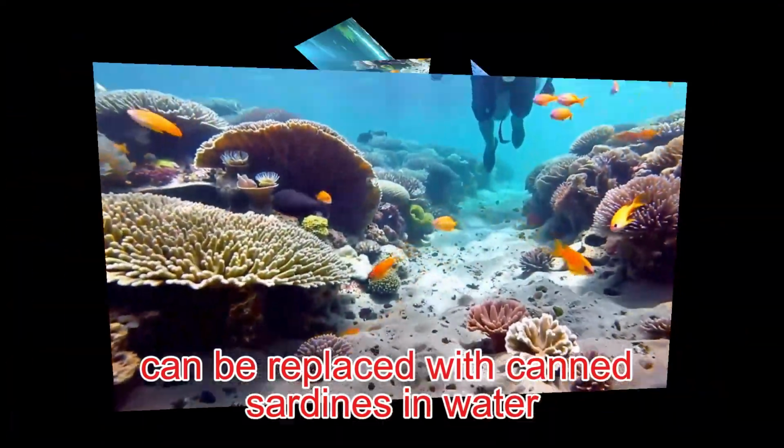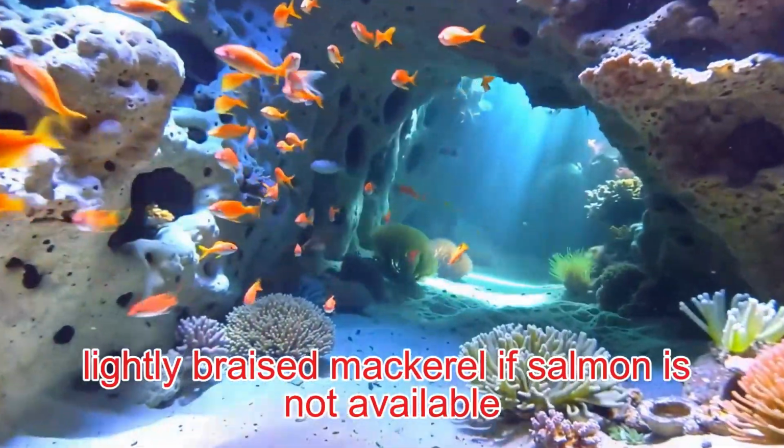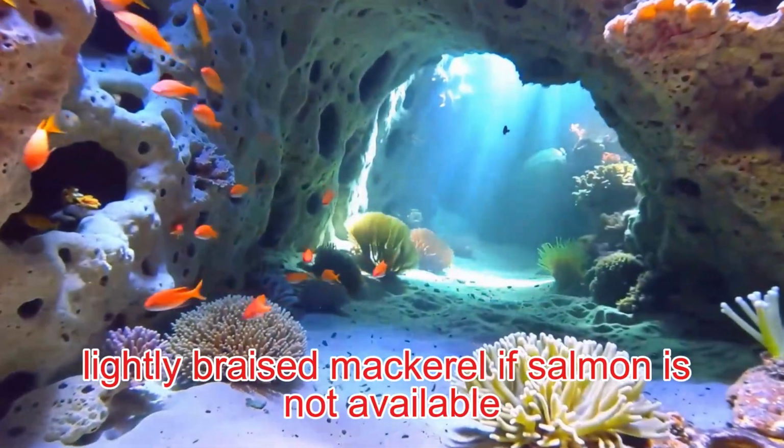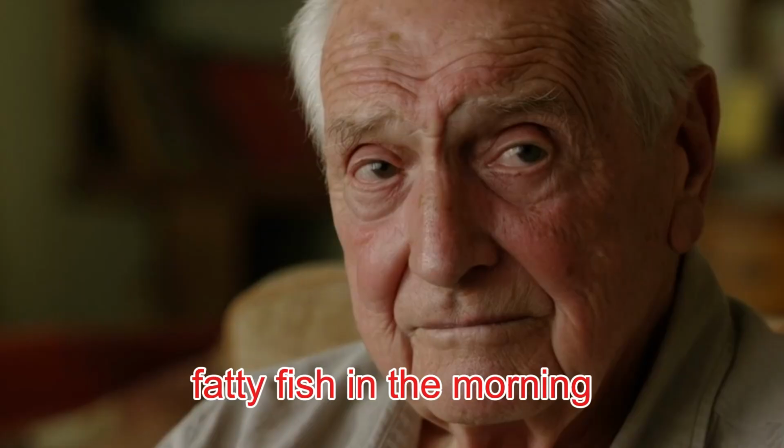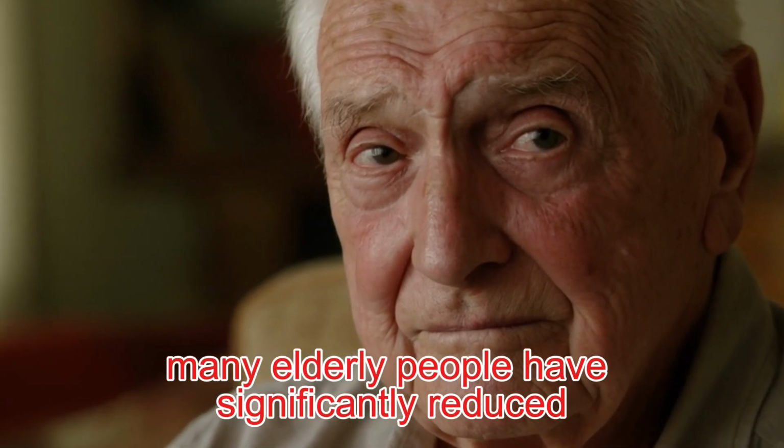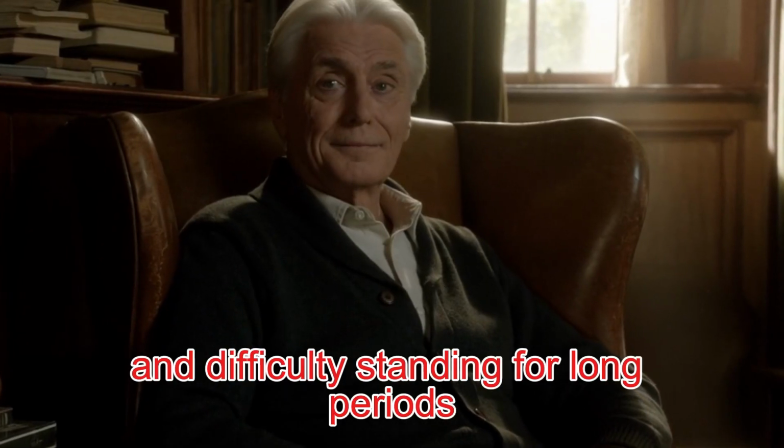Can be replaced with canned sardines in water, or lightly braised mackerel if salmon is not available. After only 2 weeks of eating fatty fish in the morning, many elderly people have significantly reduced the condition of creaking knees and difficulty standing for long periods.